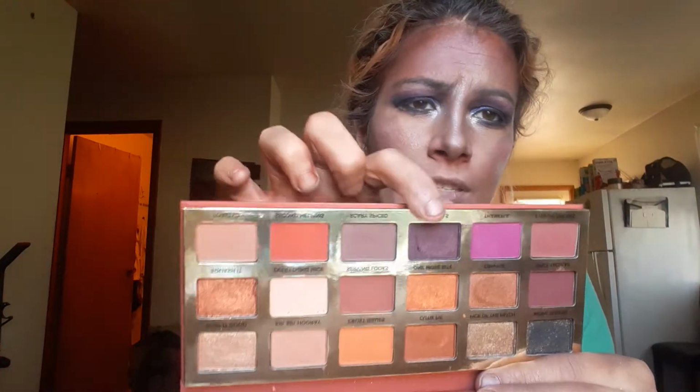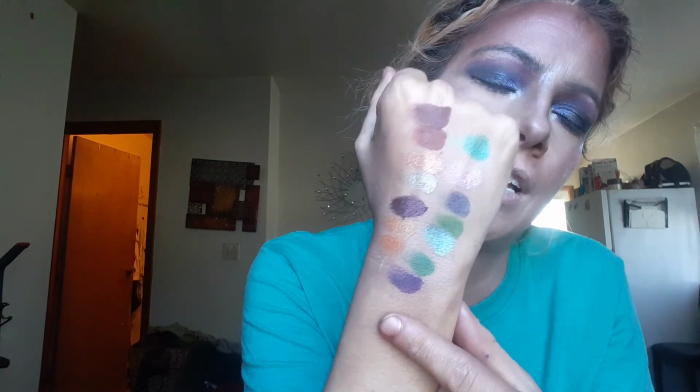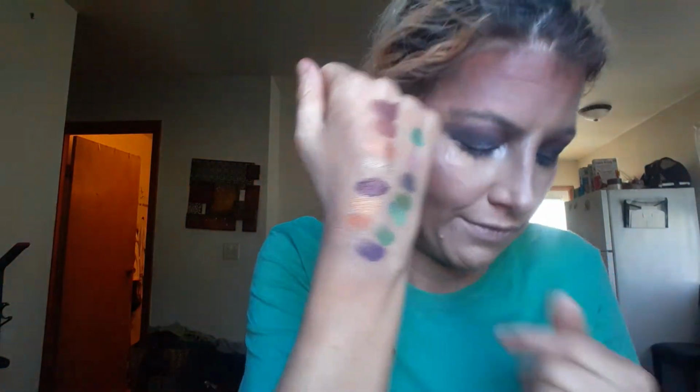So the deepest shimmer is this one right here, and this is more of a mid-tone. This is more of a halo eye for me, or if I wanted to use the purple one. There's the palette right there. It's a very warm palette. Yes, if you have Too Faced, you probably have these shadows, but it's Too Faced. It's cute, and the formula is really good.